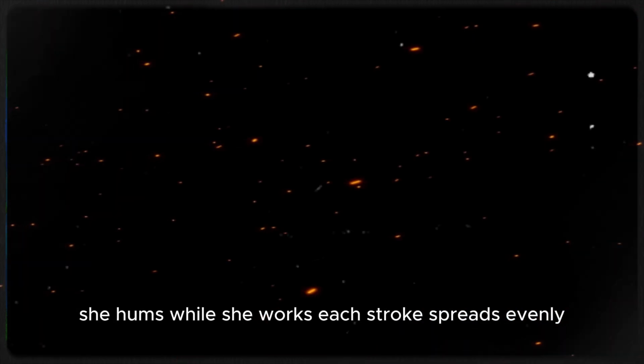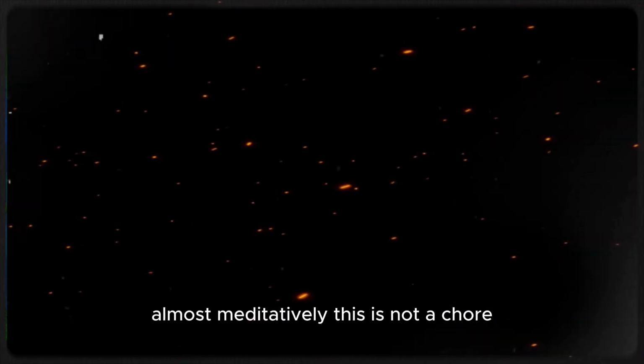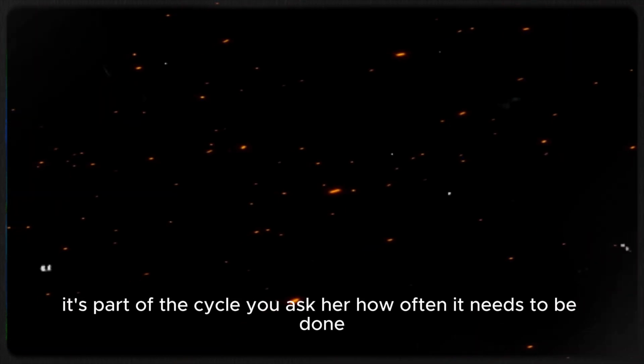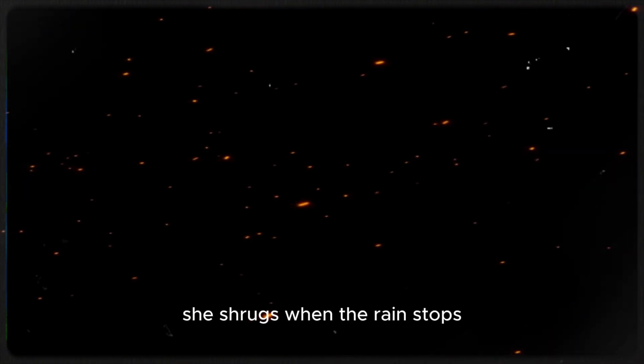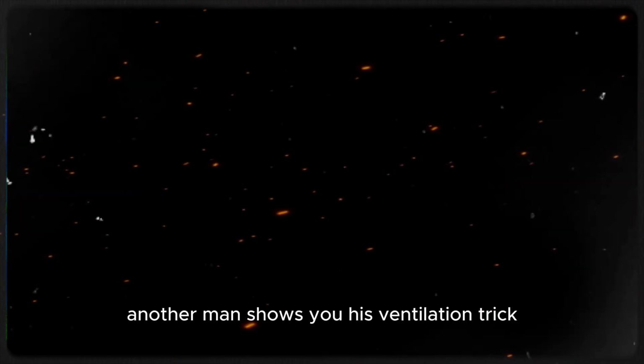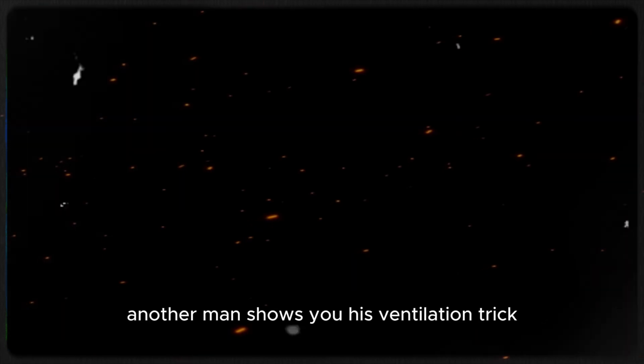Each stroke spreads evenly, almost meditatively. This is not a chore. It's part of the cycle. You ask her how often it needs to be done. She shrugs. "When the rain stops being polite." Fair enough.